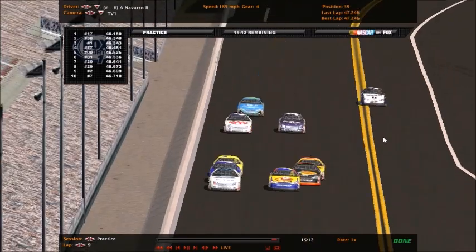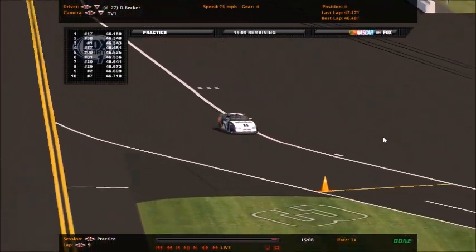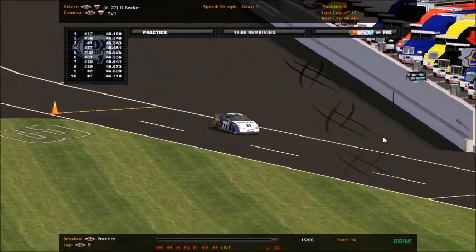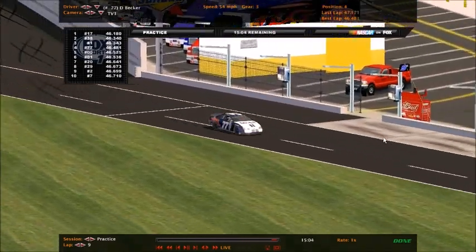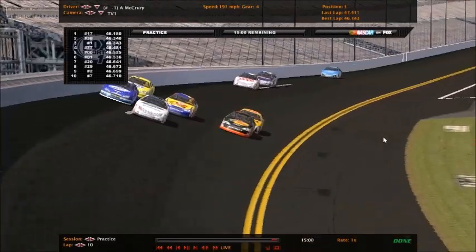As the 77th coming down, that is Kevin Becker, who I believe had a checkup from Young there. Oh, wow, someone hit the wall there. He went from the 00 to the 77. We'll see what he can do. Cars on pit road.